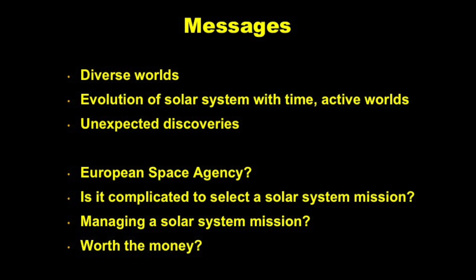Also, a little bit how to manage the solar system missions. And is it worth the money? Because when I give talks, usually to the general public, I get many questions like, why are we doing that? Why do we invest so much money in this kind of activities? Is it worth the money? So I will mention this topic as well.